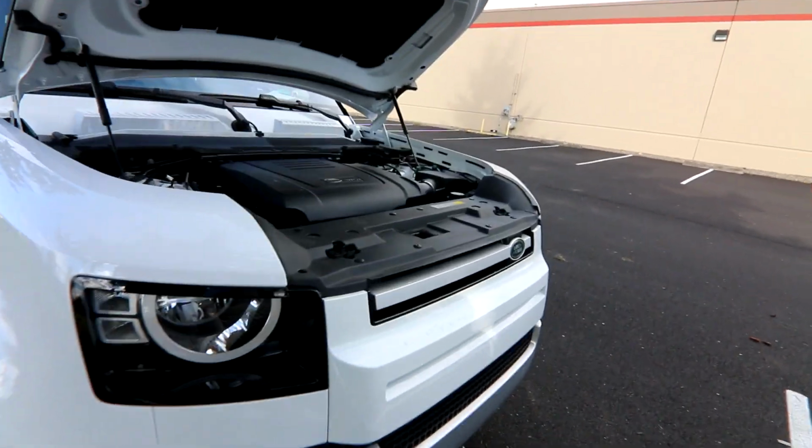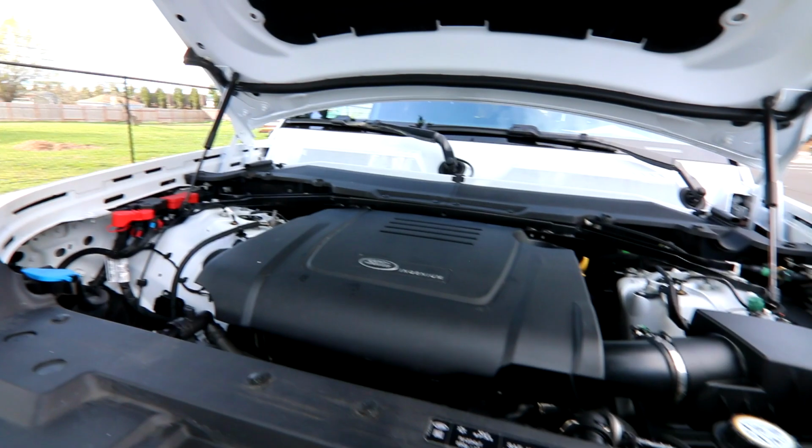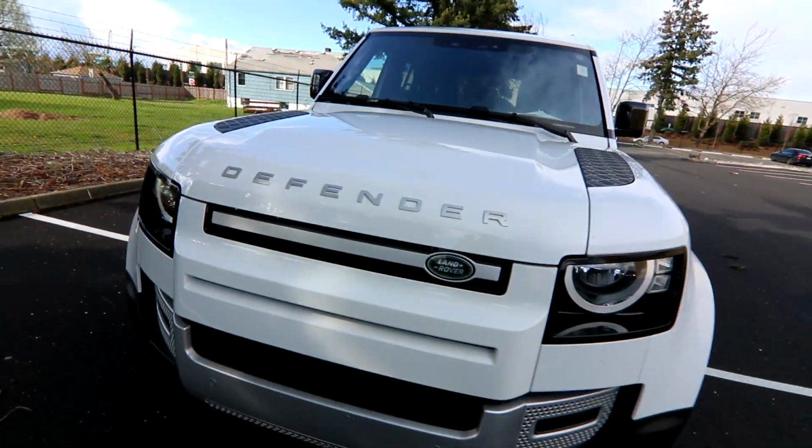There's that awesome turbocharged engine, 300 horsepower. There are larger engines available, but honestly, for something like this, this 300 horsepower is plenty of power for a vehicle like this, and it pairs nicely to the 8-speed automatic transmission.